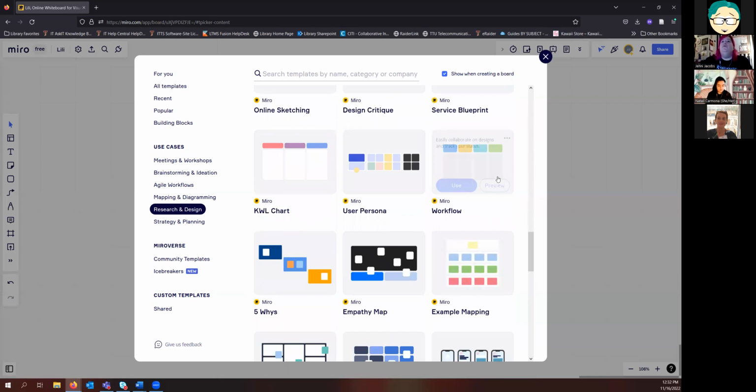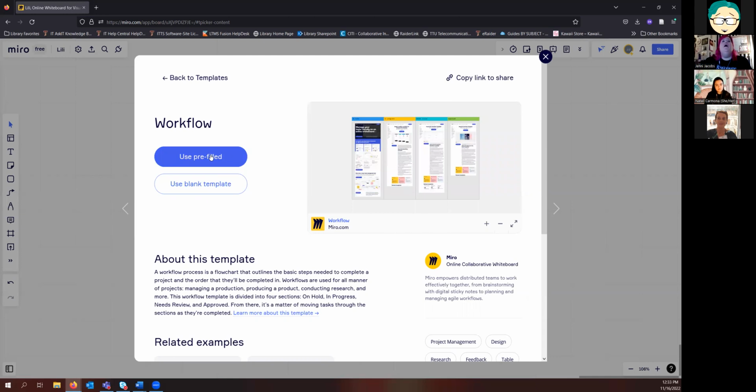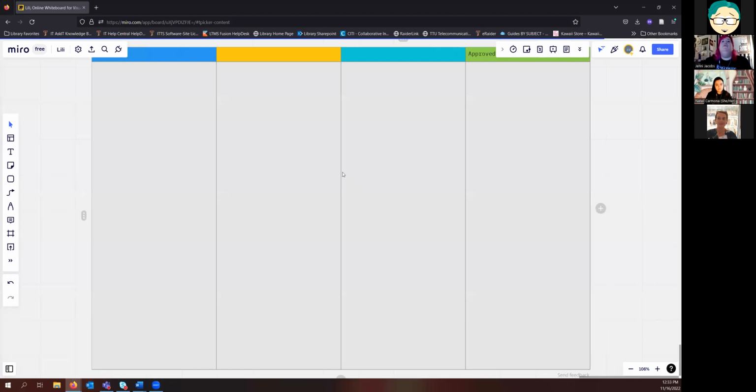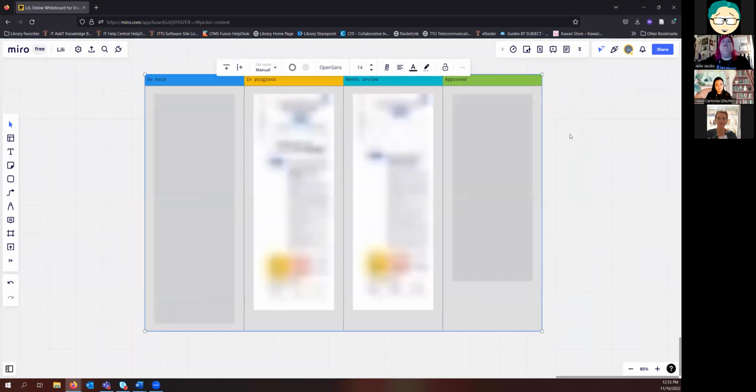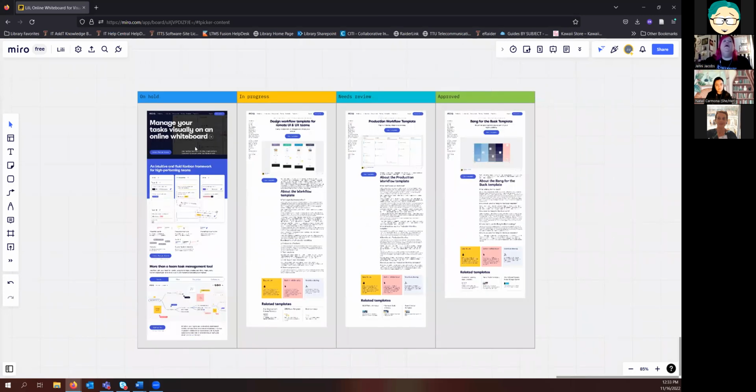I like doing the workflows sometimes when I'm writing a research paper so that I can see where I'm at in each stage. So again, if you hit preview, you can get a filled-in one or you can use a blank one. I'm going to go ahead and hit pre-filled so that you can see what it looks like. I'm going to scroll out a little bit. And so this is what their flow of work looks like.